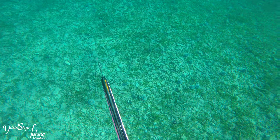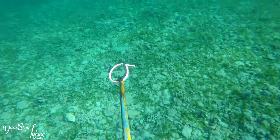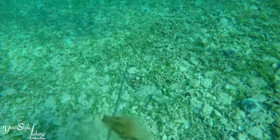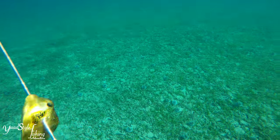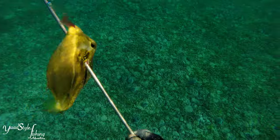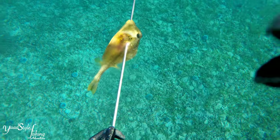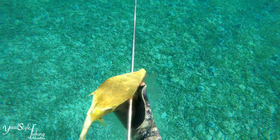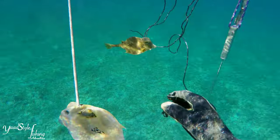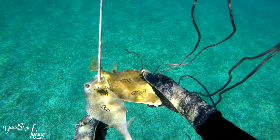About 2 minutes after I swam away from that spot, I saw another trunk fish right here. Another lovely one, so I took this one as well. So here I have two lovely trunk fish and I am very happy for these.